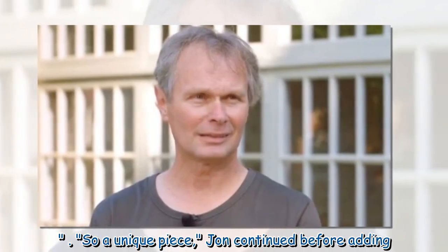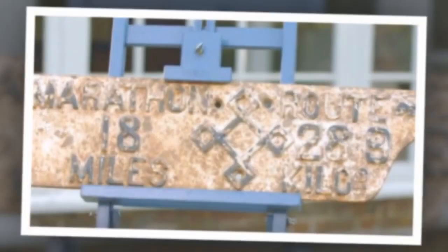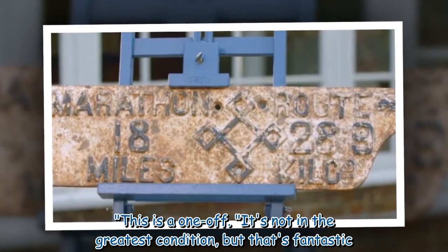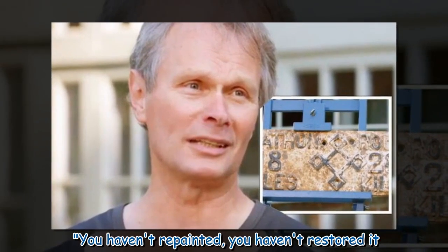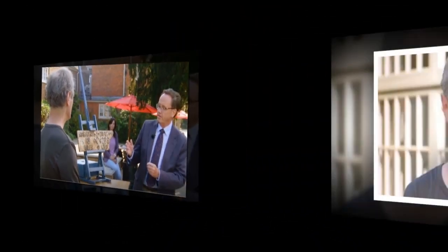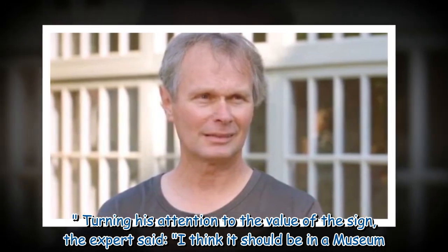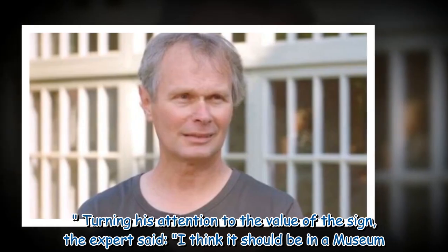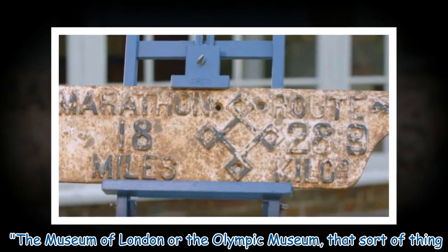"So a unique piece," John continued before adding, "This is a one-off. It's not in the greatest condition, but that's fantastic. You haven't repainted, you haven't restored it. I think it is a massively important piece of Olympic history." Turning his attention to the value of the sign, the expert said, "I think it should be in a museum. The Museum of London or the Olympic Museum, that sort of thing."